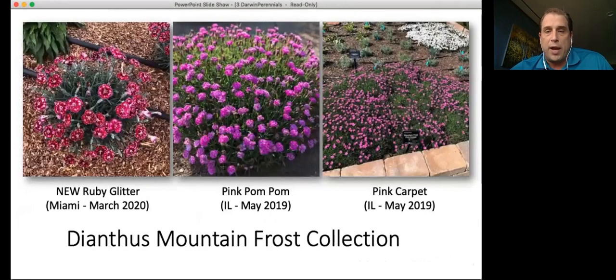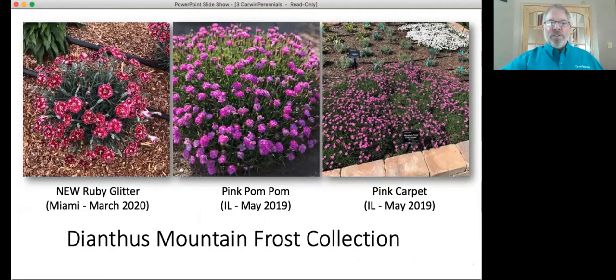So last year we launched the red and the rose. And now I'm going to pass it back over to Chris Fifo, who is going to walk us through Dianthus Mountain Frost. Yes, but Leland's going to maintain control of the slides so we don't have any more technical difficulties there. So yes, Dianthus Mountain Frost.